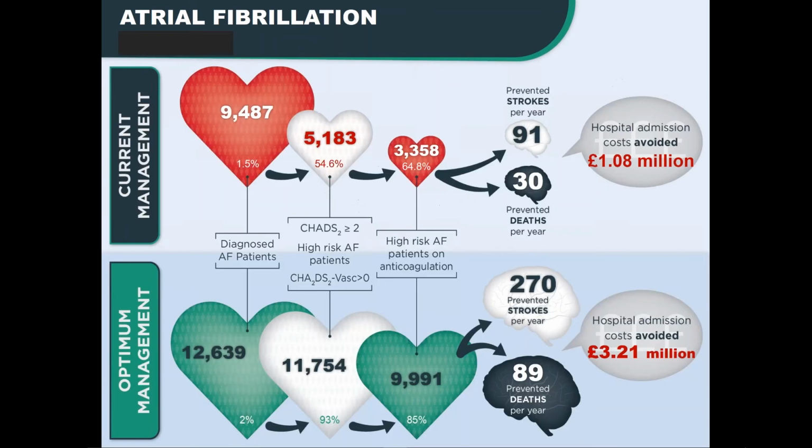please. This is where we're comparing, at the top, the current management of atrial fibrillation against the optimum management. If you diagnose all of the patients who've got AF, appropriately risk score them, and then put them on the appropriate anticoagulation, you could treble the number of strokes and deaths prevented, as well as the hospital admission costs avoided through optimum management. This slide was significantly powerful when commissioning managers and clinicians were taking this through their clinical boards to get the CCGs to prioritize improvement work on AF.